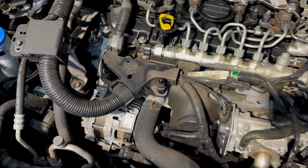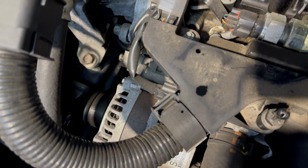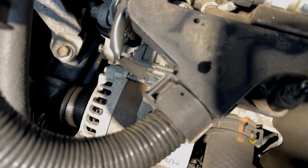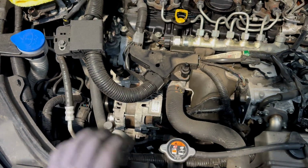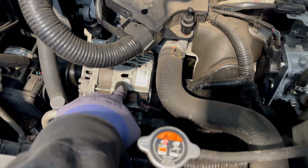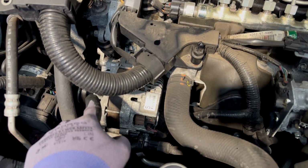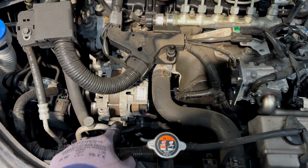Also, what I can see is that the drive belt has them cracks. Try to focus on that area. You see them horizontal cracks on the drive belt, and let me, guys, explain why that is a problem. Because the water pump, which sits below the alternator, is driven by that drive belt, and if that snaps, you will lose the water pump functionality.